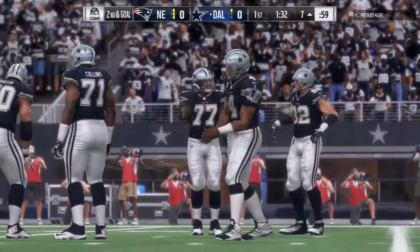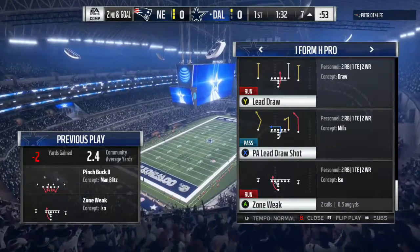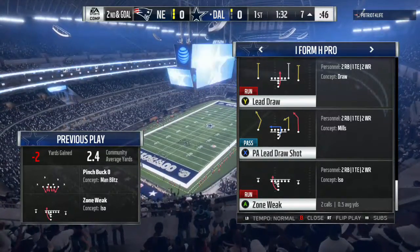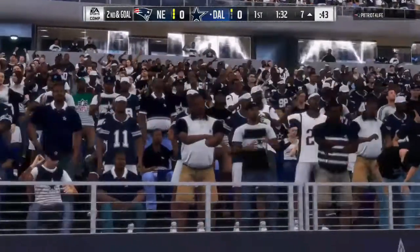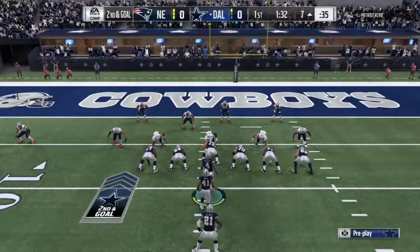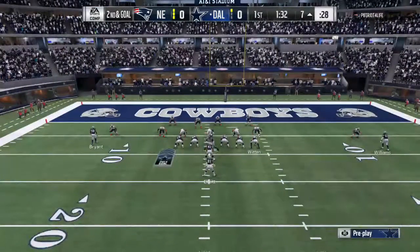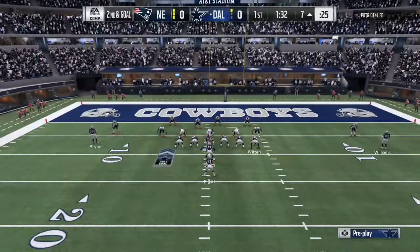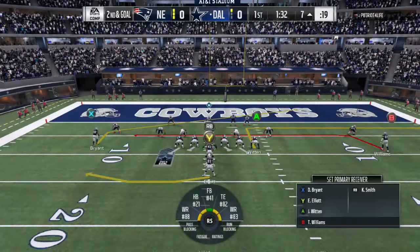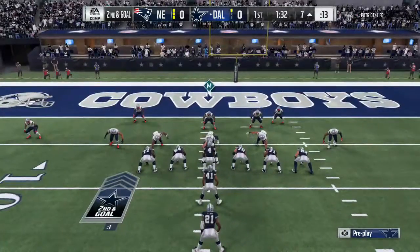And with the play clock winding down, we're going to get a timeout. And that's their second charge timeout here in this first quarter. They're down to 1 remaining. Williams, the man in motion left.